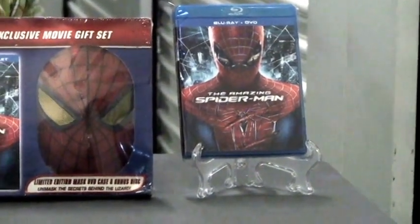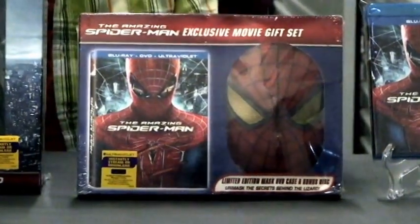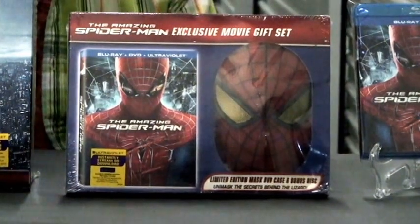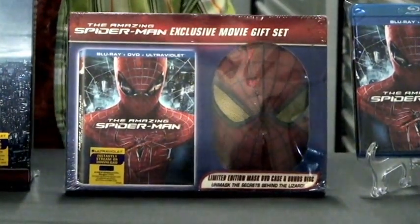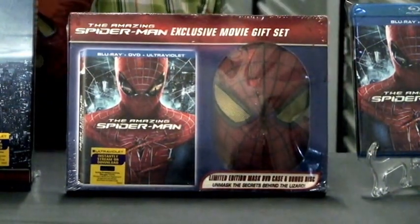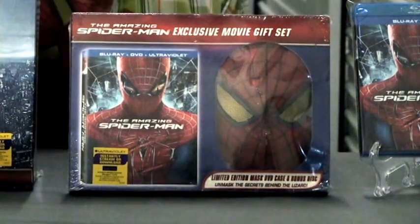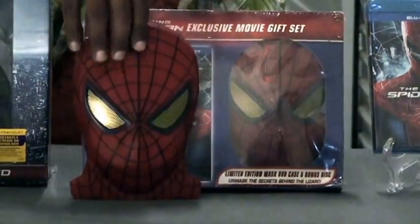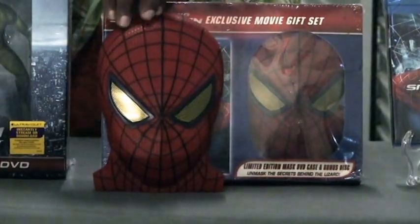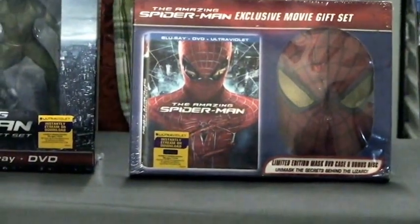Next to it, you're going to see what is called the exclusive movie gift set. This comes with the DVD that you've seen, or the Blu-ray that you've seen first, but also comes with a Spider-Man mask. Now, through buying all my different stuff on eBay, if you buy stuff in bulk, it's cheaper that way. I didn't realize that I already had the mask. So I basically had this collection without even having to open it. So obviously I'm not going to ever open this one. This is going to be one that's just going to stay like that and look pretty.